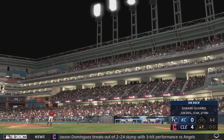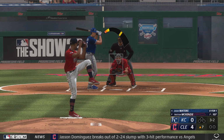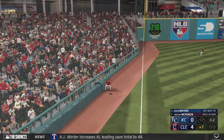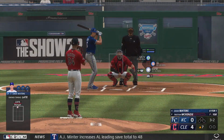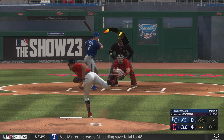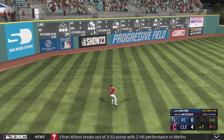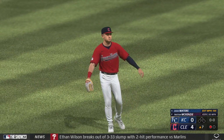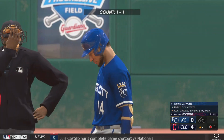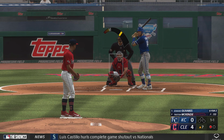Good eye right there. Now in this 3-ball count, down in the ball game, you've got to be very selective. Take your walk if they'll give it to you. Knocks that one away, and we'll do it again. Ripped on a line. He makes the grab, and there's one down. He was all over that fastball right there. I tell you what, if he gets under it just by a fraction of an inch or a little bit more, that's way back. The 1-1.